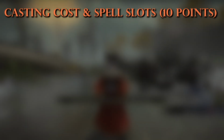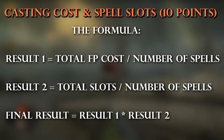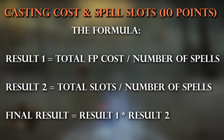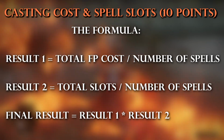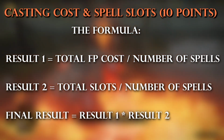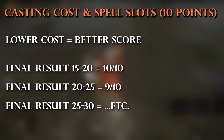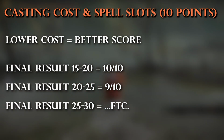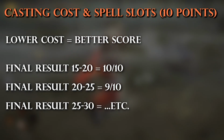Casting cost and spell slots. Here, I have used a simple formula. The total FP cost of all spells added together is divided by their number. The total sum number of used slots added together is then also divided by their number. These two results are then multiplied, giving us the average cost of the entire spell school. The lower the cost, the higher the rank. An average cost of 15 to 20 is a perfect score of 10. An average cost of 20 to 25 is a 9, and so on, in increments of 5.